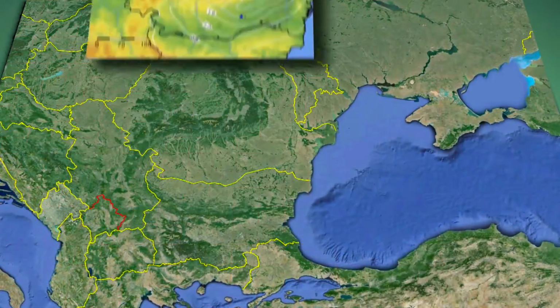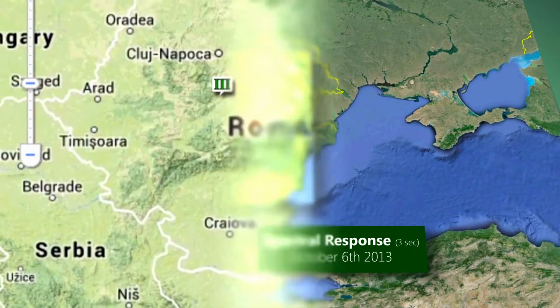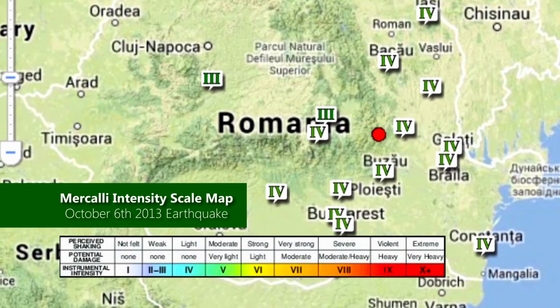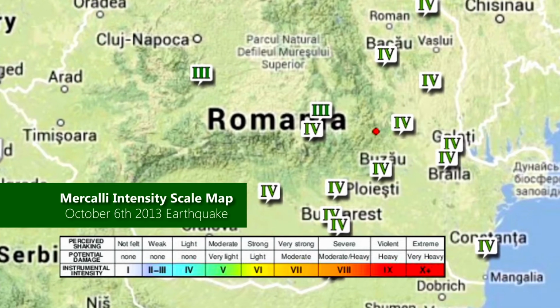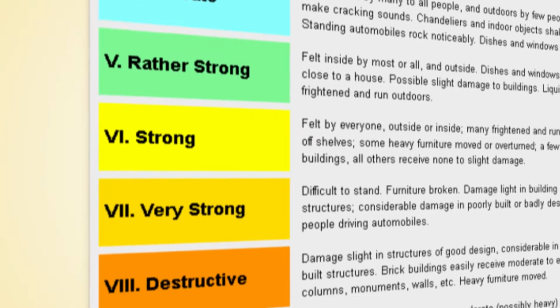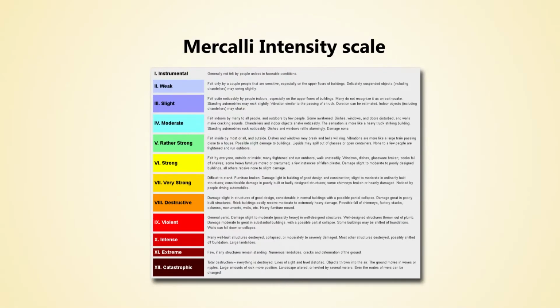In an effort to simplify and maximize the flow of information to the public, geologists also use the Modified Mercalli intensity scale, which is based on interviews and damage observations to show how severely an earthquake was felt. The Mercalli scale uses Roman numerals from 1 to 12 to express shaking intensity.